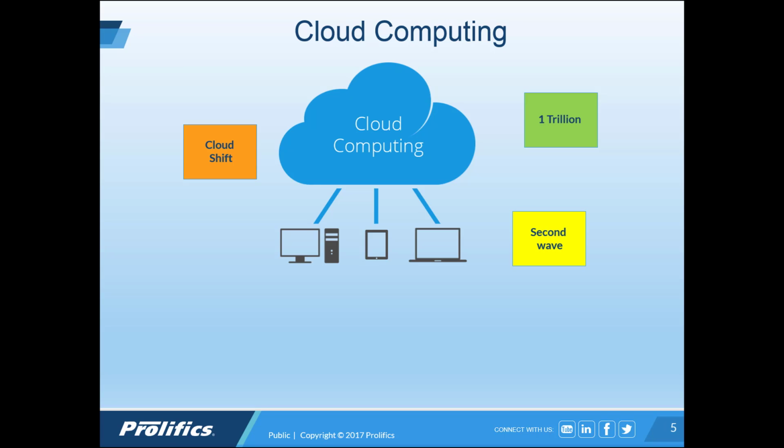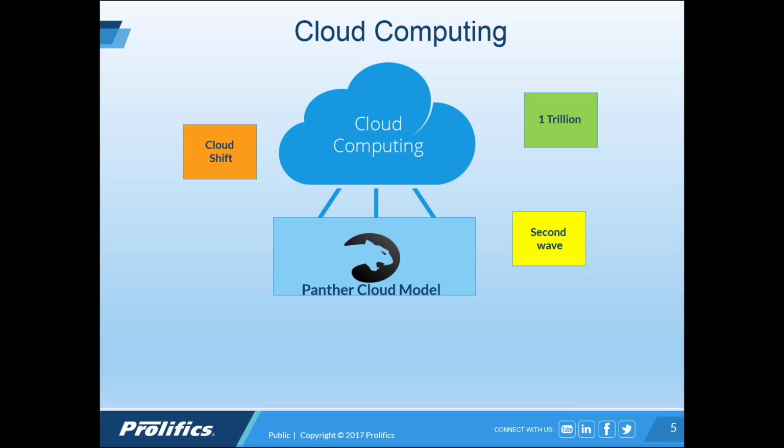The market is entering a second wave of clouds hosted in corporate data centers, and this is where our Panther cloud model comes into play. Ladies and gentlemen, our Panther cloud model will transform the way you think about Panther and the way you will develop in the future.